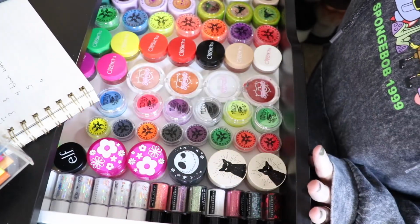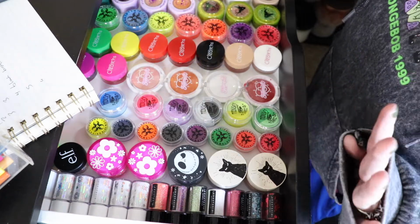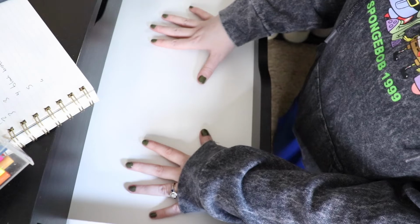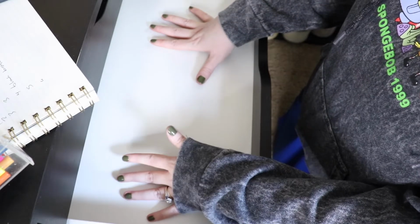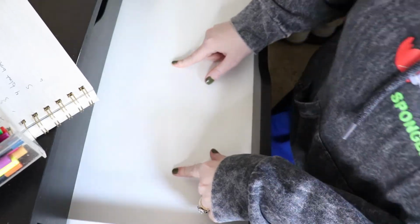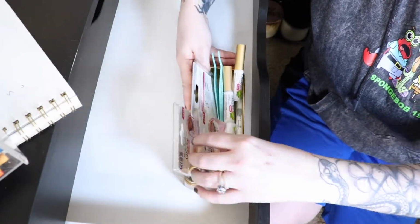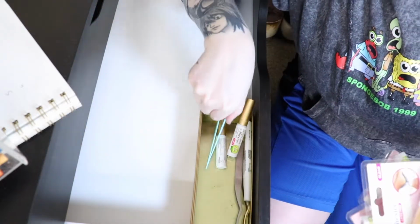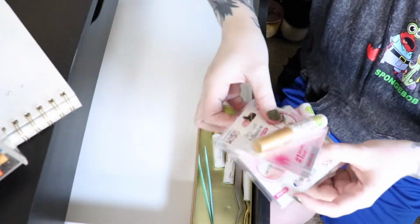That's pretty organized for now. I'm just really confused on what I'm doing with the rest. I feel like I don't have enough complexion to put in here, so I'm thinking it's gonna be my lash drawer. Lashes. So this drawer is gonna be my lashes, and I have this little tin that I hold glues in. These are my extra glues.